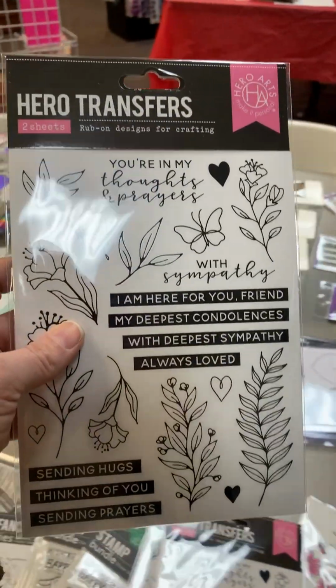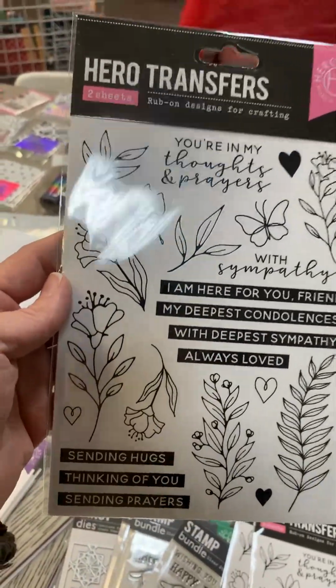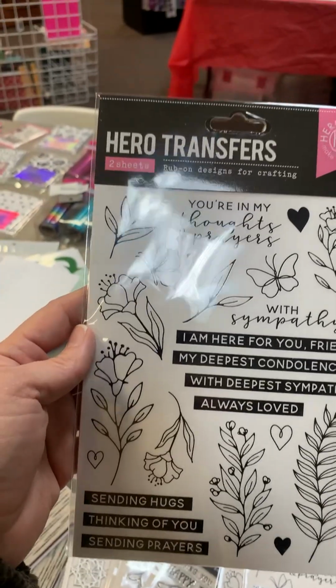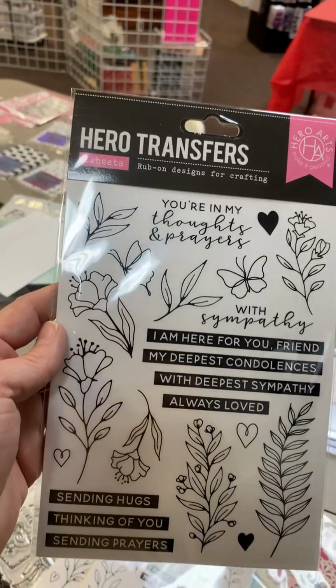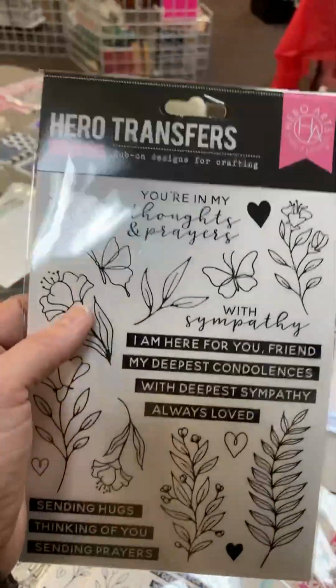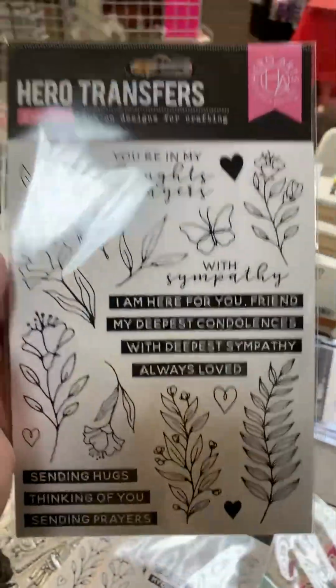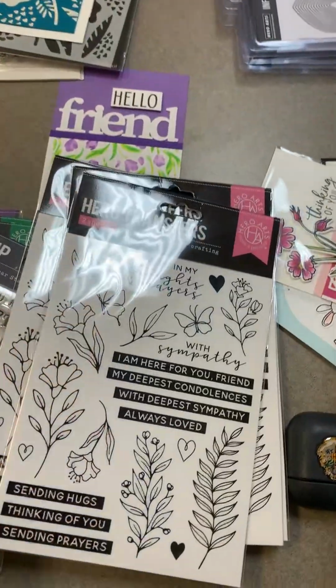And you know what, friends, all of us hate doing sympathy cards. I think this is one of the cards that I never have in my stash. It's fun to make birthday cards and things like that, but these are not as fun. So this is probably one that I always need a quick card for. That might be a good one for me for sure.